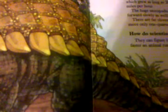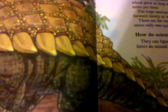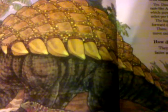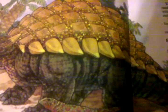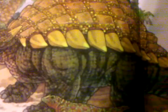There are far slower land animals on the earth today. Some turtles move only 1/4 of a mile per hour. How do scientists know if dinosaurs were fast or slow? They can figure it out by measuring fossil dinosaur tracks. The faster an animal runs, the longer its strides.